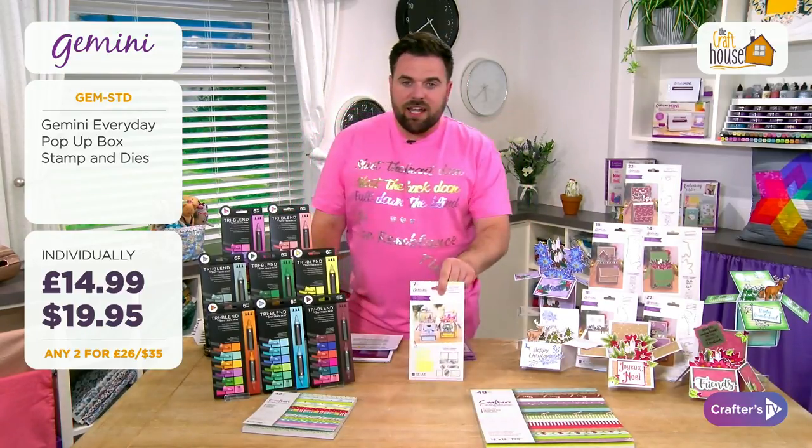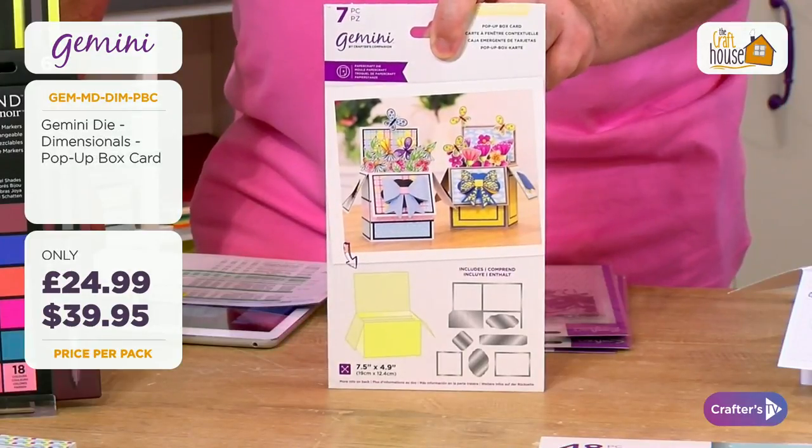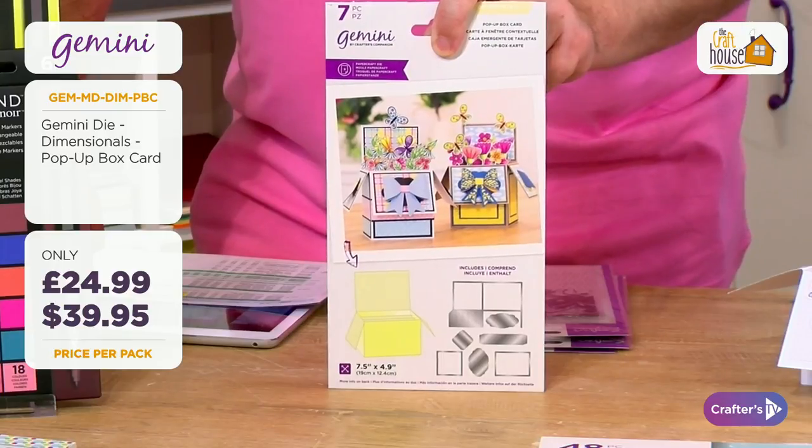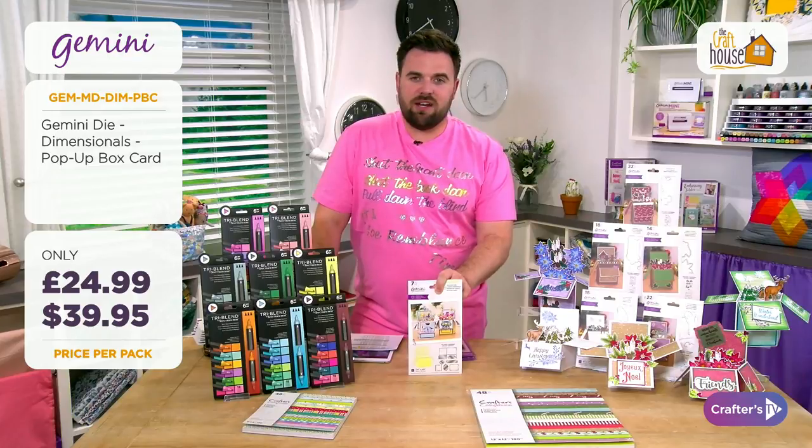Don't forget as well, the pop-up box die, very, very busy on that. A lot of you coming in for that now, and a couple of the stamps and dies that we have there too. Right, is this the really fun bit now, Craig?